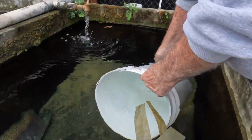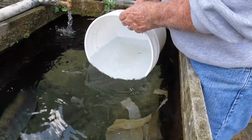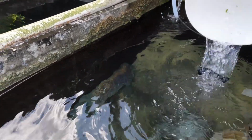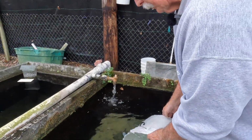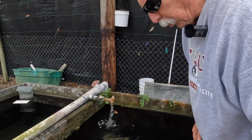So what Rick is adding is a little bit of rock salt, which is just like water softener salt. The salt is great. The boys caught this big dovii outside, and it looked like 1 or 2 of his scales may have lifted. So a little bit of salt helps them. Salt is wonderful. It helps produce slime.